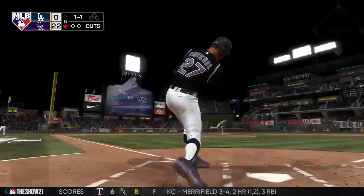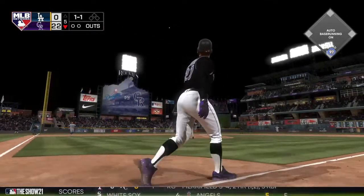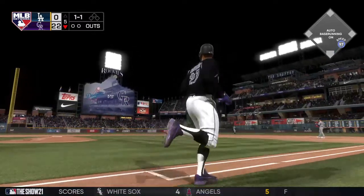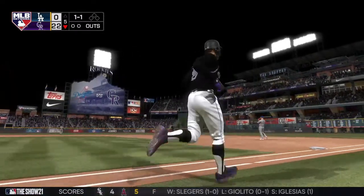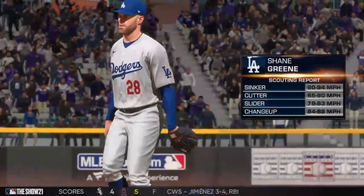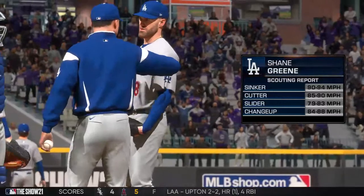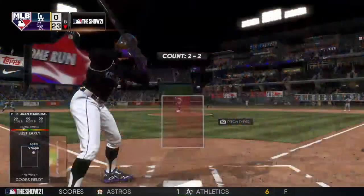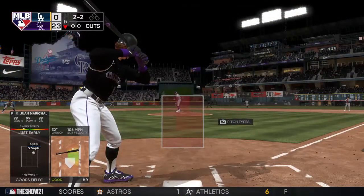Into the box now, Juan Marichal. Oh, there it goes. In the air to left center, and you can forget about this one. Back-to-back home runs. Shane Green gets the call to pitch here, and he'll try to sort this mess out. He's going to try to at least eat a couple of innings for his guys. Shane Green.